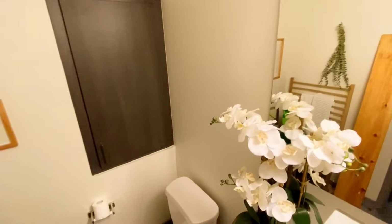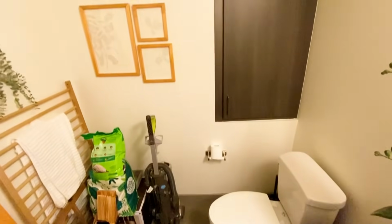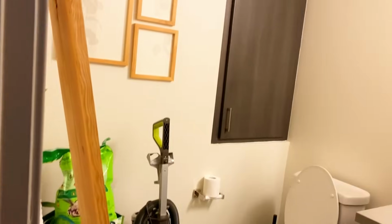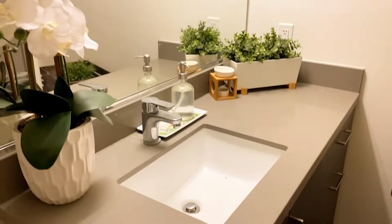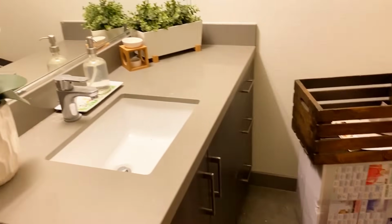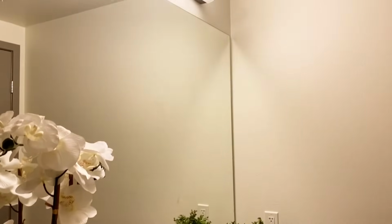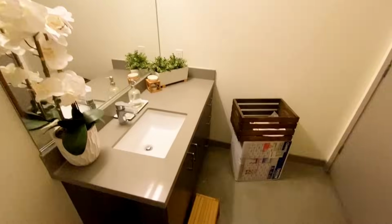So this is their guest bathroom. It does not have a shower or a bathtub or anything like that. It's just a sink and a toilet, and it's right off of the kitchen. So it's kind of become their storage during coronavirus. They just moved in shortly before coronavirus hit, so it was decorated but not fully. So I was just coming in to refresh and use the decorations that they already have, maybe buy a few things and spruce it up.